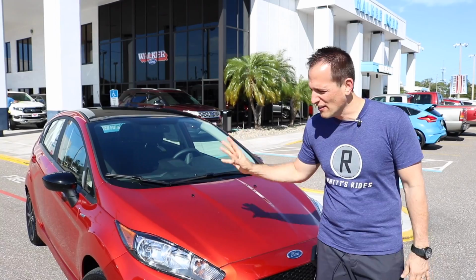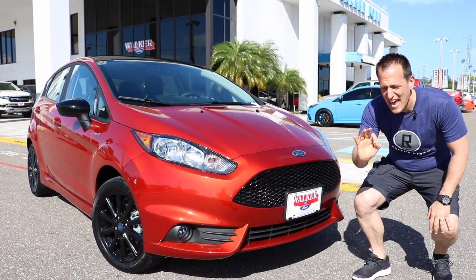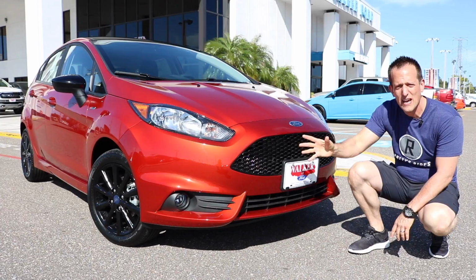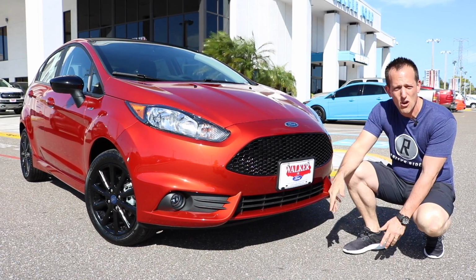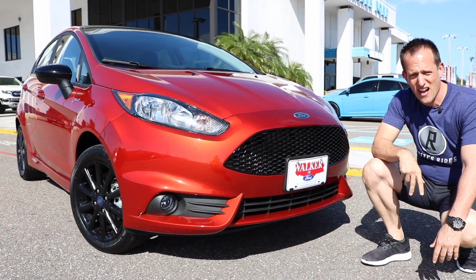But let's go ahead and look at this hot pepper red Ford Fiesta ST-Line. You can see right off the bat, it's that familiar face. Remember, we've been stuck here in the USA without an updated Fiesta. Over in Europe, they have that new inline 3-cylinder engine with the turbocharger. Looks just like a Fiesta ST. I'm gonna have to zonk it.